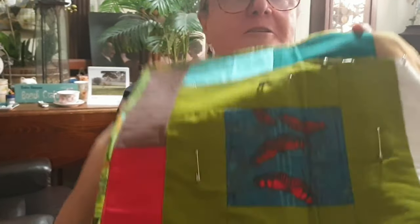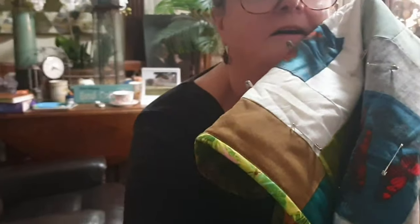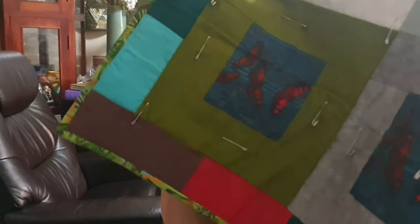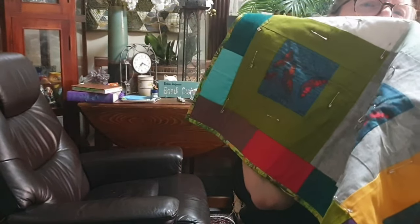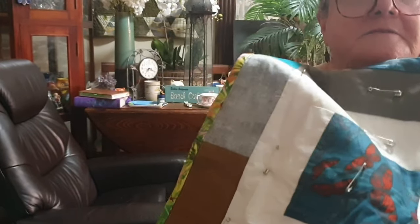Let me tell you a bit more about the blocks. I have a fair few solids, and I really like working with solids, and I thought I would make this block up. It's a 10-inch block, and I love the butterfly fabric. I had it in another colorway too, I think. I don't know if the colour is okay. There we go. So yeah, what I did was I cut out a 3.5-inch square to start with.